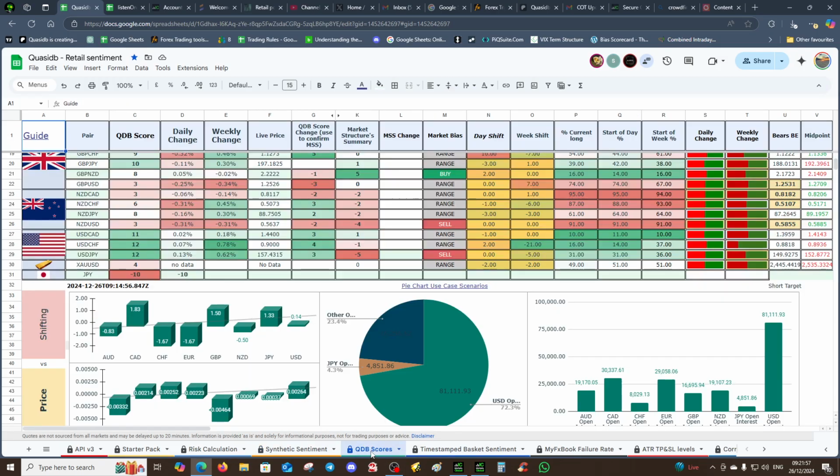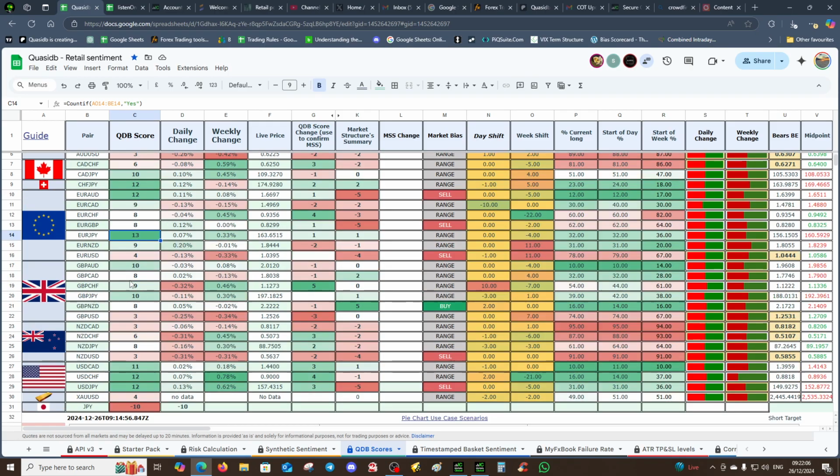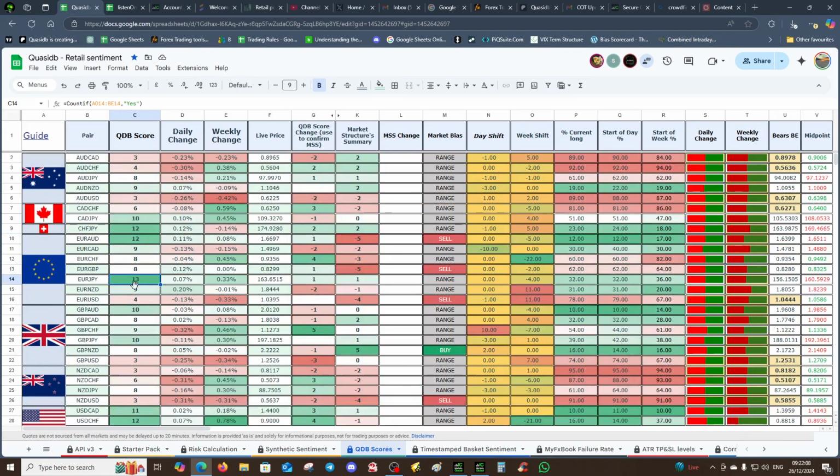And QDB scores, lastly, I'll check to see if anything is really sticking out. Euro yen's got quite a strong green. So if you've got a euro yen trade and you're looking to take profit, you could probably hold it, to be fair, because we're quite green here. The QDB score change is green and the market summary is also green. It does say range on the market bias, but it's okay. It's got a good score.